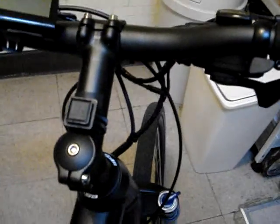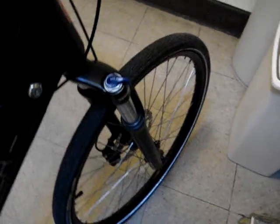And then when you want to turn it off, hold it in. That's it. It's off, as it says. And it's fully adjustable suspension, front fork, like I said. Of course, you can adjust the seat level.